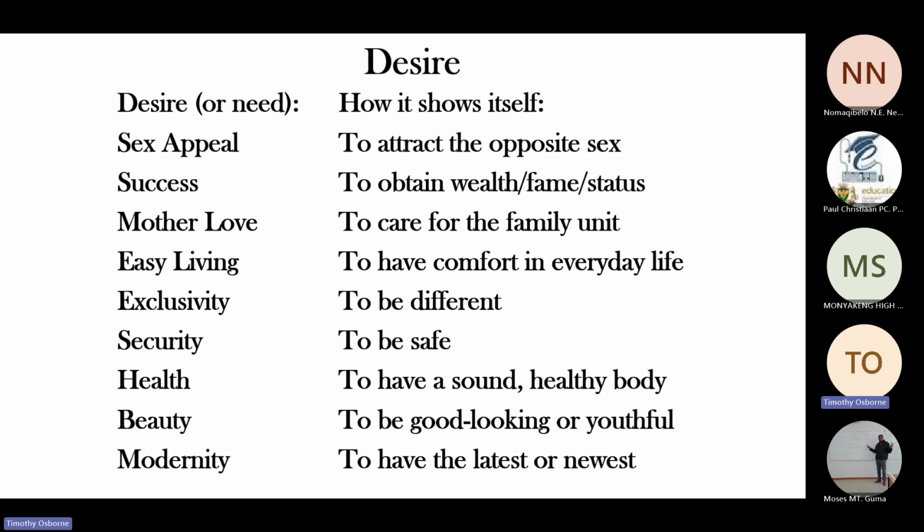And you have mother love, was mamas care for their families, and to be quite honest, daddies care for their families just as much. They just show it in a different way, but it's called mother love. Then, of course, easy living. We all want to be comfortable in everyday life. Exclusivity, that is to be different.